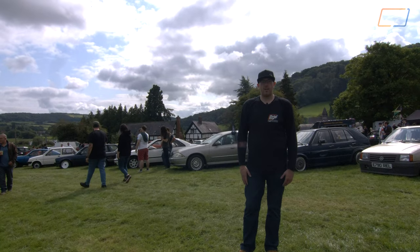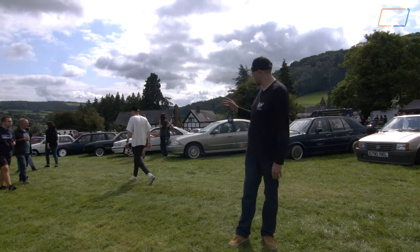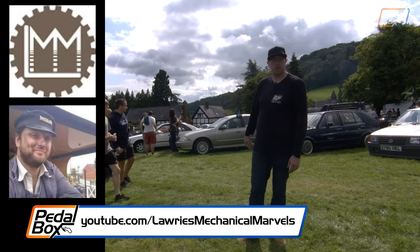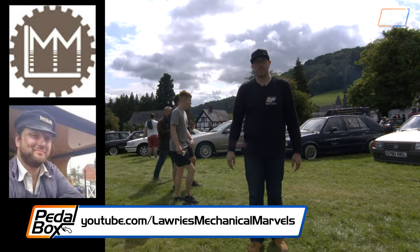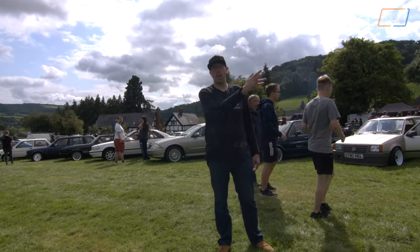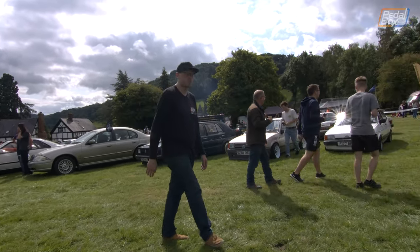Well, we're up in the show now. There is loads of stuff here in RetroRides parking. As you can see behind me, there is Betty, that's HubNut's car. Managed to get him up here safely. We bumped into Laurie from Laurie's Mechanical Marvels earlier on, which was really cool to see, so we had a chat with them. And now we're just going to take a walk around retro parking and see what there is kicking about, because there is loads and loads of stuff here.